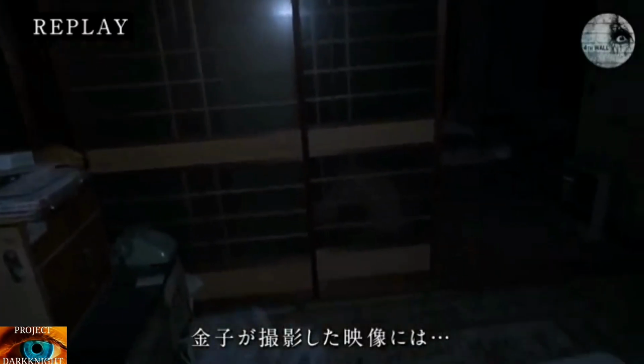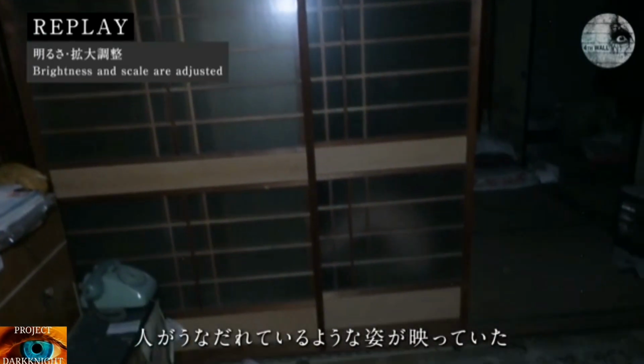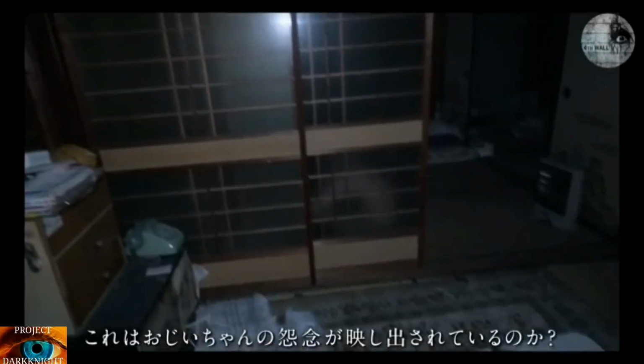A grudge is like a stain on the location where the death happened. A person is cursed, and when they pass, they are tied to that location forever, and they haunt it. Hence, a grudge is born. Now this will probably make you think about the Japanese movie, The Grudge. Well, remember what I always say, life is stranger than fiction, or life imitates art.